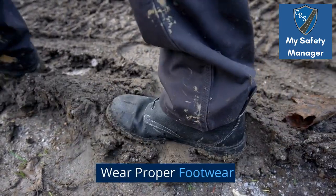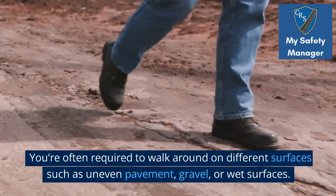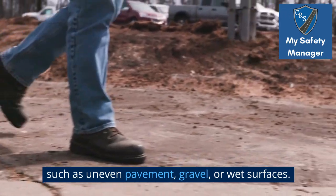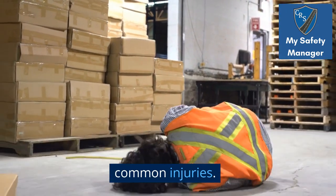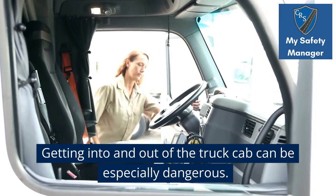Wear proper footwear. You're often required to walk around on different surfaces such as uneven pavement, gravel, or wet surfaces. This can cause slips, trips, and falls, which are very common injuries. Getting into and out of the truck cab can be especially dangerous.